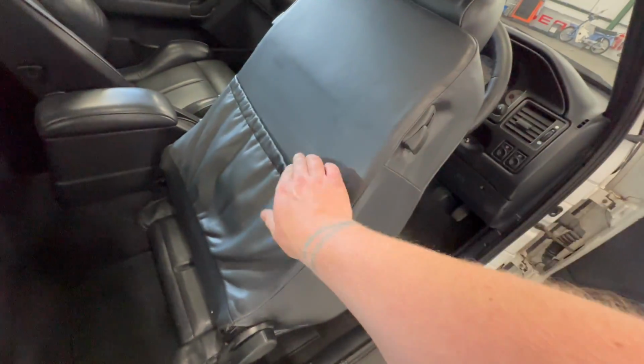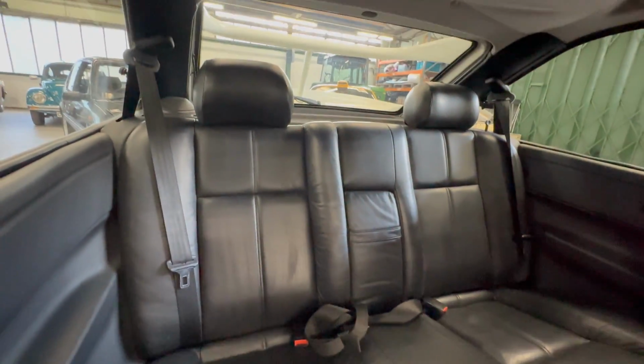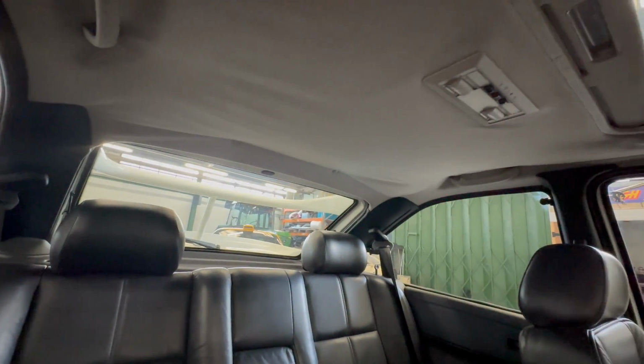Back of the driver's seat, lovely and neat. This isn't stretched out. This section's nice. It's not been kicked or abused. Back seats are lovely and neat as well. Headlining's got a little bit of sag at the back.